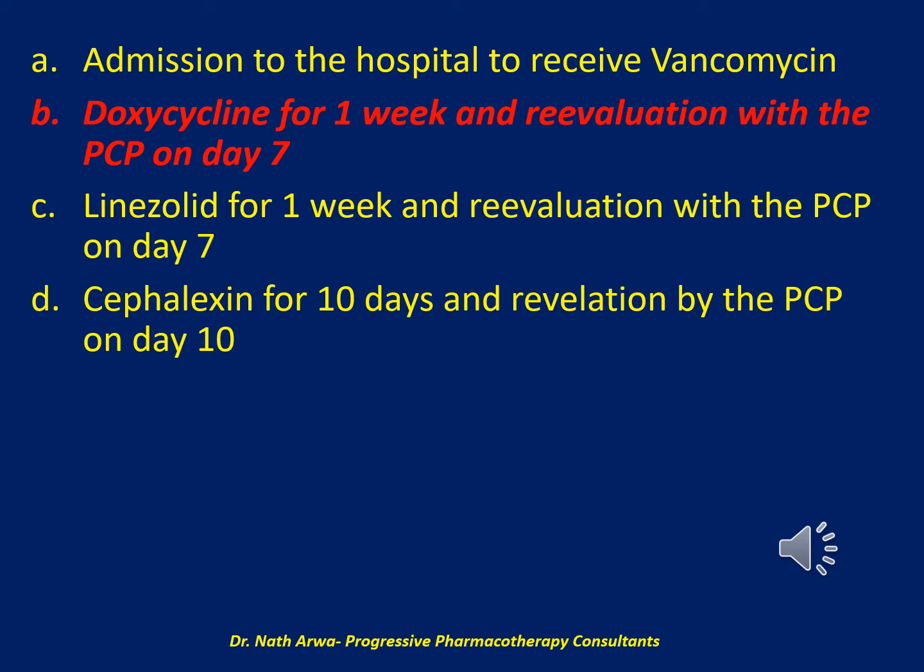Linezolid covers gram-positive organisms and MRSA well, however, linezolid should be reserved for more severe infections or infections not responsive to usual therapy, which makes answer C incorrect. Doxycycline provides the necessary coverage for this patient and should thus be used first. That makes answer B correct. Please advance to the next question.